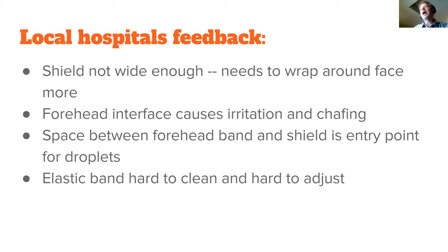The other issue was the elastic band on the back that held the face shield around the head was hard to clean and slightly hard to adjust. They were also hoping for materials that they could use to make these reusable, I should say, and not single use. We took all of these concerns to heart and worked with my own team. At the same time, a group from Knoll Manufacturing, which makes furniture, reached out to us and said, we're shut down making furniture, but we're thinking about making face shields. Are you guys working on this? We said yes, and we got their design team and our design team together.